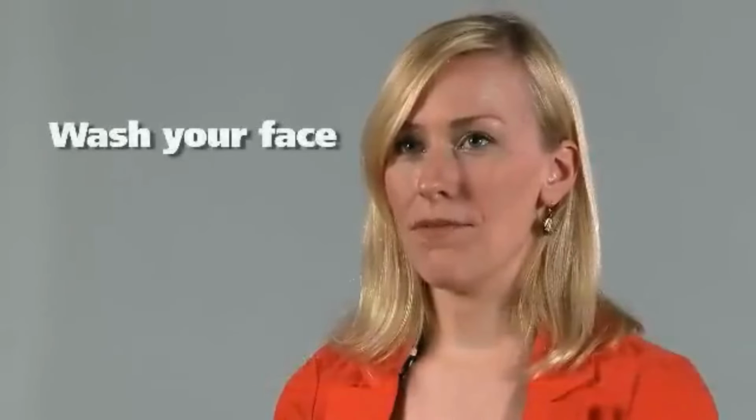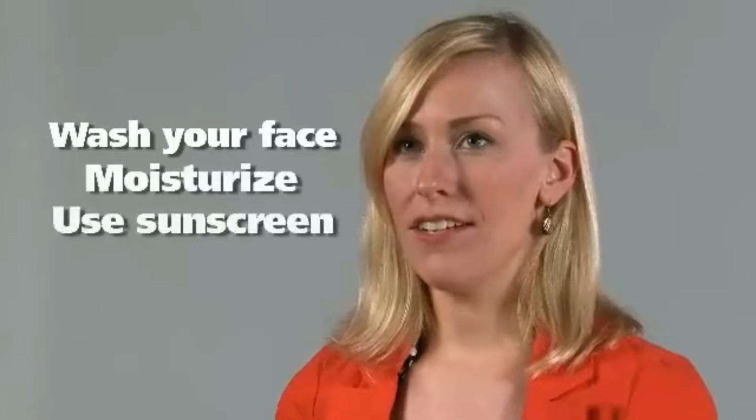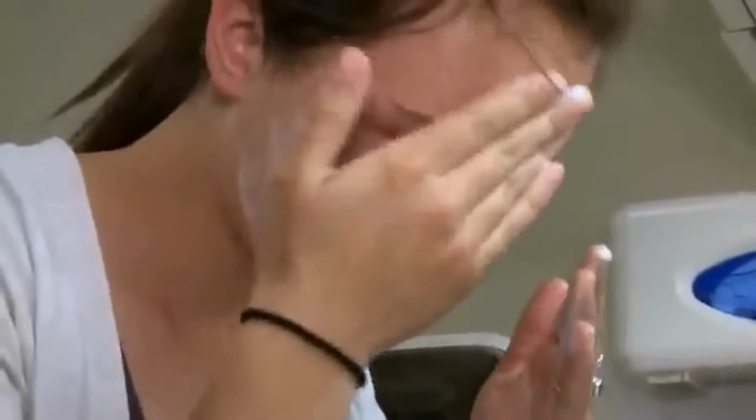Daily skincare is actually quite easy when you think about three general steps: face washing, face moisturizing, and sunscreen. Washing your face should be done twice a day, morning and night. You should use a gentle face wash that doesn't have many ingredients in it, one that doesn't contain acne ingredients unless instructed by your physician.